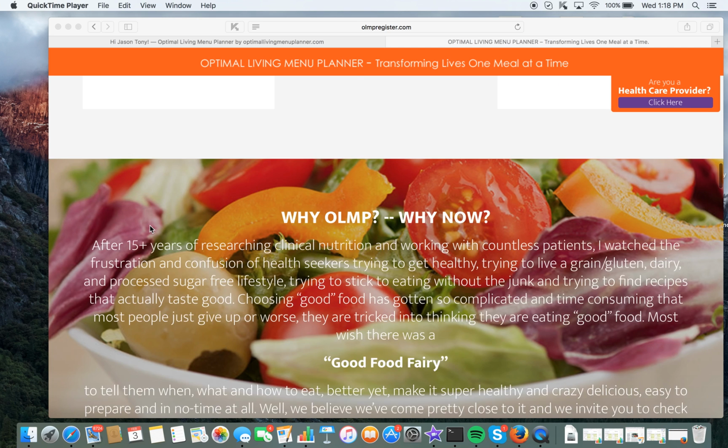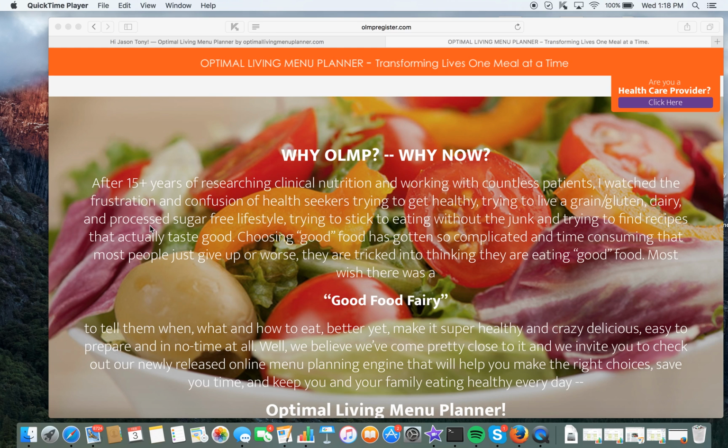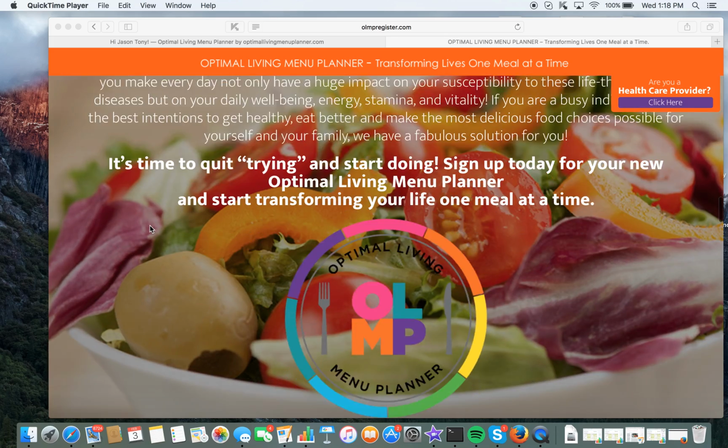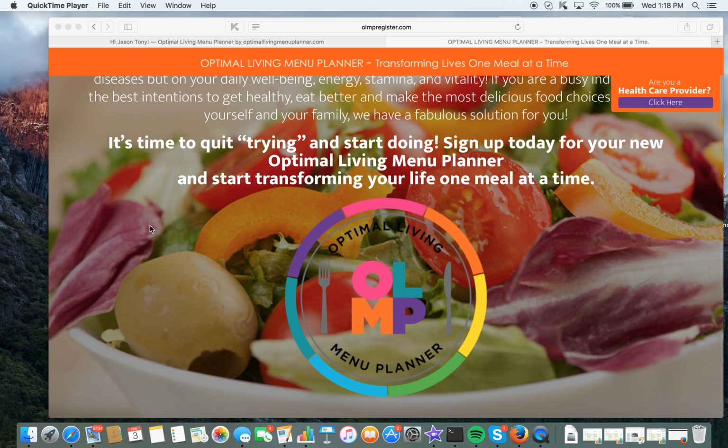They all wish there was a good food fairy out there that would tell them what to eat and what not to eat, because by gosh, they'd stick with it because it means being healthy. They would stick with it if they just knew how to eat. That's how this menu planner came about. As we scroll down, you'll see it's time to quit trying and start doing. It's really encouraging for them to stay on track and start eating a healthy lifestyle, not a diet.